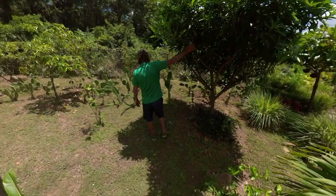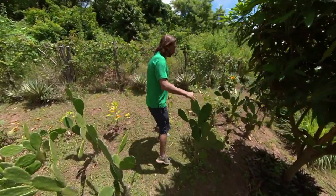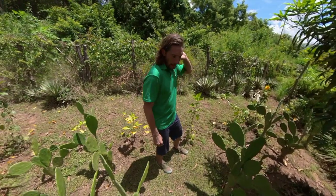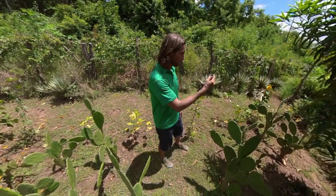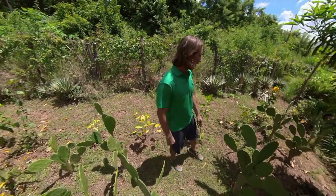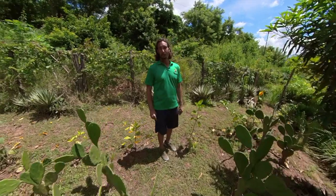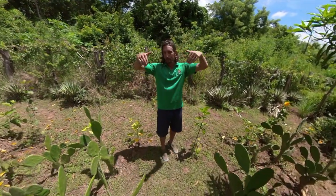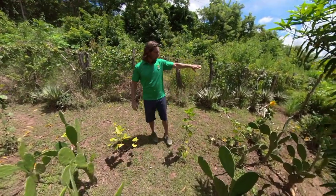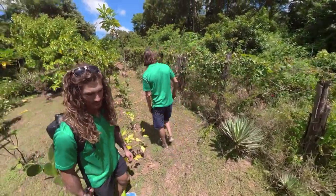Well, we got some mangoes, just not in season. We planted a bunch of cactus here just to see what would grow. We would end up chopping these off and sticking them in the ground, and this is what we got. Most of them are actually at the entrance, so we just kept digging them up and putting them along the entrance. This is a little row of hibiscus, a Hibiscus Row, I guess you could call it.